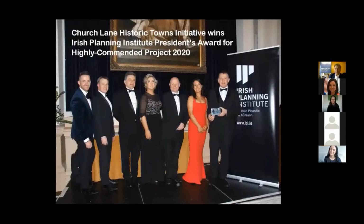And just in relation to our previous Historic Towns Initiative in Letterkenny, in February of 2020, when we were still able to socially gather, we were very pleased that our Church Lane Historic Towns Initiative won the Irish Planning Institute President's Award for Highly Commended Project as part of the Irish Planning Awards 2020. And this is us in Dublin at that ceremony, along with members of the Church Lane Residents Association and Duncan McLaren, our conservation architect.